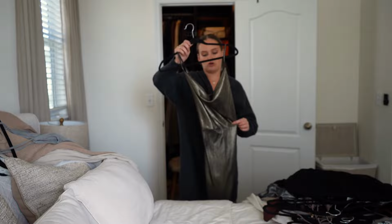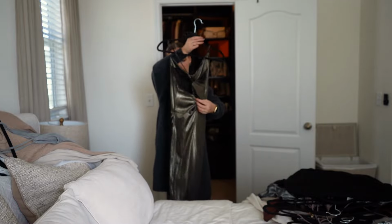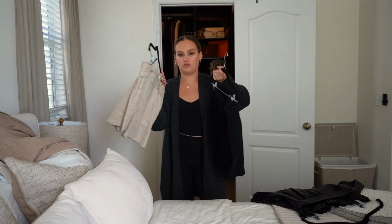That being said, I'm not sure about this one, because this is my only other kind of nicer-ish gown. I feel like I might hold on to it since I do have a few other ones to debate between. I only have a few pairs of hanging shorts, and then we'll move on to the tops. I have a black leather pair, black cotton, and also a tan.